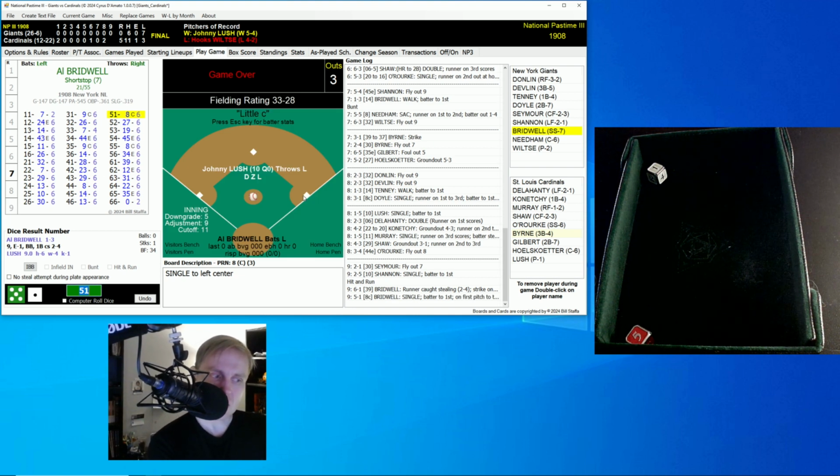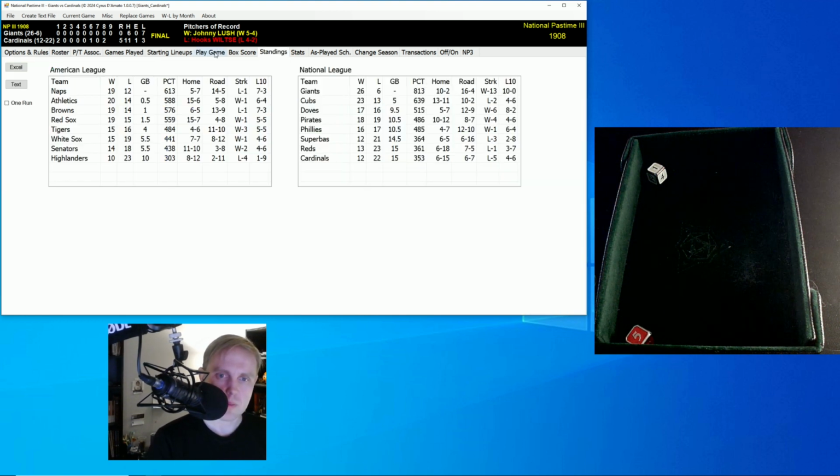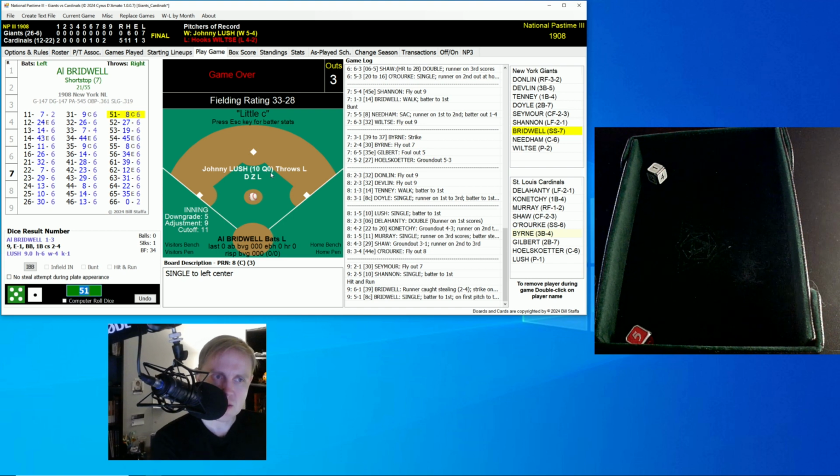So the Giants not only lose, they get hammered 5-0. It's not going to hurt them much in the standings. They'll have a 4.5 game lead now over the Cubs. And that ends the winning streak. It ends at whatever it was, 12-13. I'm trying to remember. 13, yeah, so they can't make it 14.